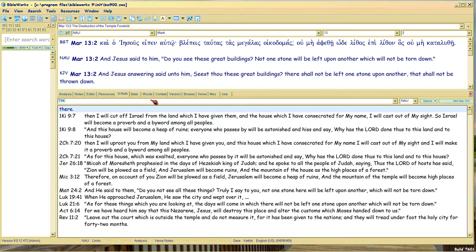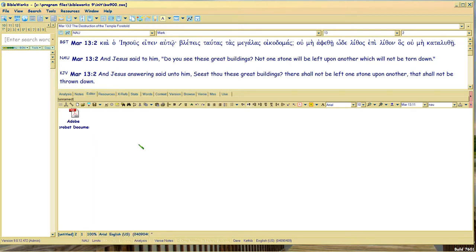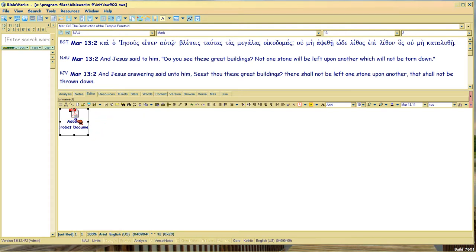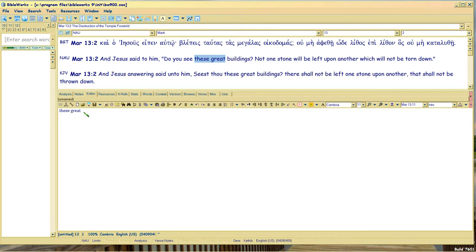The other thing is, what if you wanted to make notes? Well, you can do your own notes here, and you can copy and paste text. I didn't ask for an Adobe Acrobat. I don't know what just happened. I've never used it in this version. See, here we go. Copy selected text. Copy to the editor. There you go, copied it. And then I can format the text with all these little buttons. Okay?